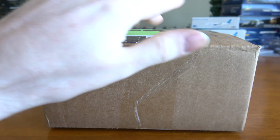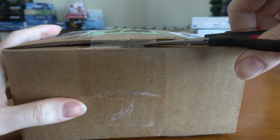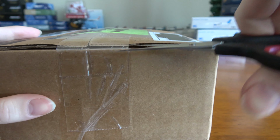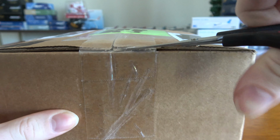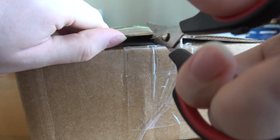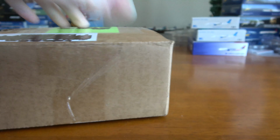Final model for the video. Here we have a single model that I bought from the same guy who sold me that United 737-900. Hopefully this one's in better shape, but we'll see. It was a good price though. I can't complain. Price was $32, so price was very good. So let's take a look at it and see how it is.